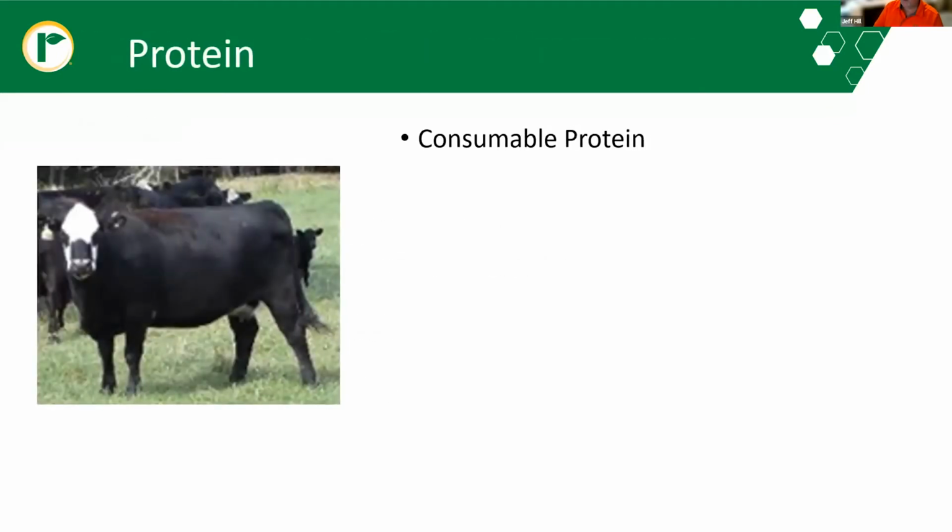So we'll talk a little bit about, and I forgot I had these transitions on here, Brandon, so hopefully we'll get this figured out here.